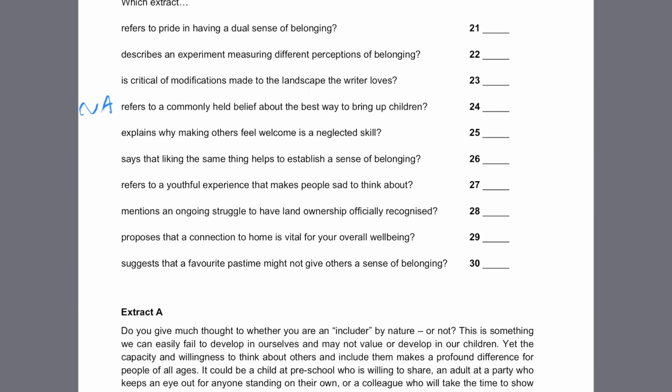25, making others feel welcome is a neglected skill. Yeah, this is definitely mentioned, right? Making others feel welcome is being an includer. And it's a neglected skill because we can easily fail to develop it and we might not value it in our children. 25 is definitely A. Similarly, 26, liking the same thing? No, it's not talking about liking the same thing. It's talking about including others actively. So it's not that one.